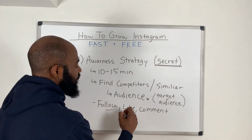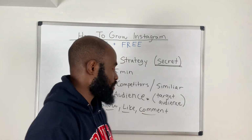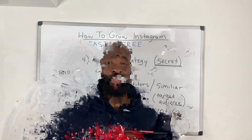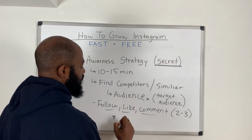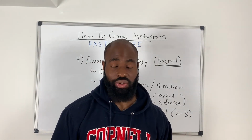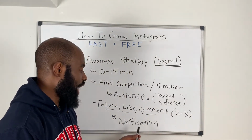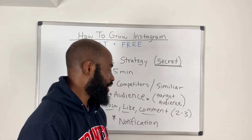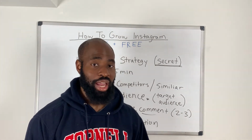Whether you decide to follow, like, or comment, the reason why this is important is because when you do that, and you want to do maybe 2 to 3 of those pictures, they are going to get a notification. They're going to get a notification that you followed, that you liked, that you commented. And when you do that, that is going to create awareness for who you are, because curiosity killed the cat.